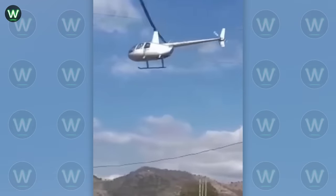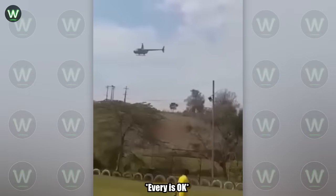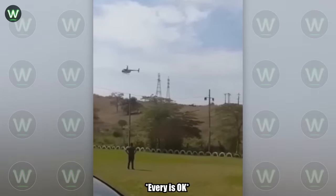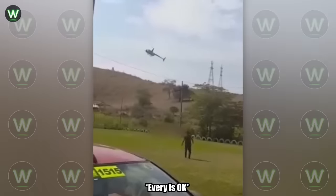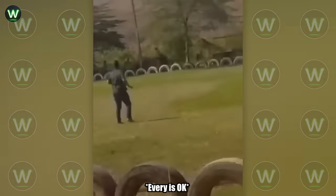The incredible video captures the moment a helicopter carrying a deputy collides with a high-voltage wire in Italy. As the aircraft navigates the terrain, it inadvertently strikes the wire, sending sparks flying and triggering a sudden cascade of events. The incident underscores the dangers faced in aerial operations and the need for heightened caution.